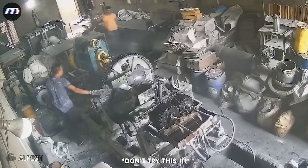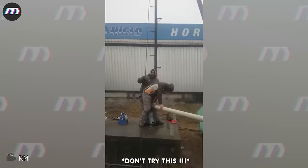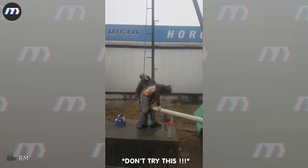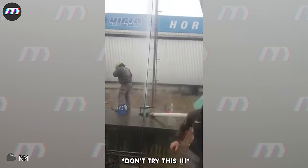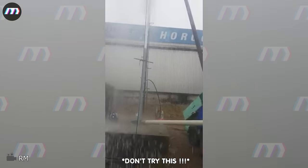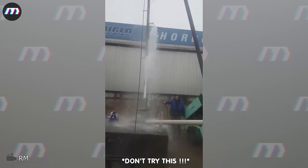Concentration when working is essential, and check the machine to work more efficiently and safely. Bathing in an outdoor shower seems unique, but in this weather you probably shouldn't.